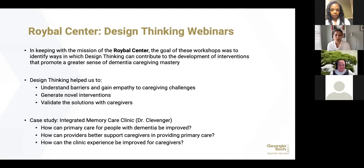What is the most important problem to focus on, and what are the solutions to those problems, and also validate the solution with caregivers. So we went through another phase to literally evaluate if these interventions are the most critical, or what caregivers would like us to focus on.